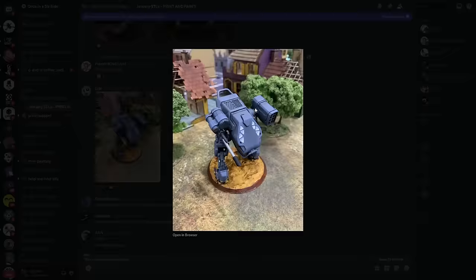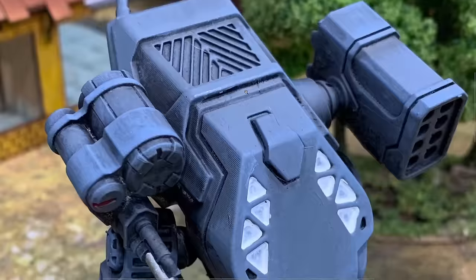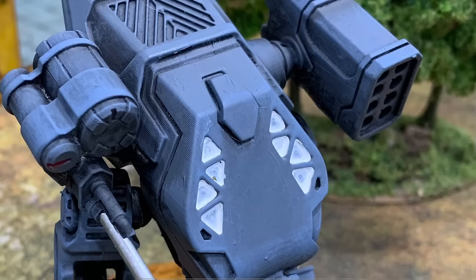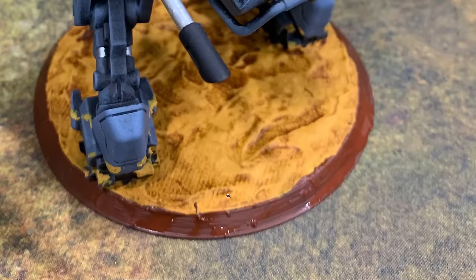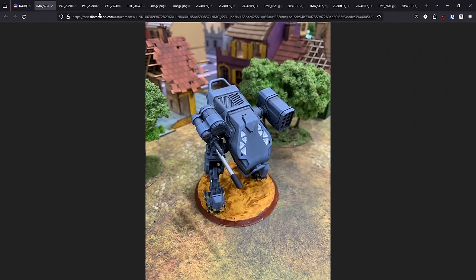And Guile, nice. I like that dark blue gray. Simple, but nice. Yeah, and the white lenses. Good job. And then the base is interesting. What is that, like a desert? Yeah, like a desert sand kind of base thing. Very intimidating. Very, very imperial.